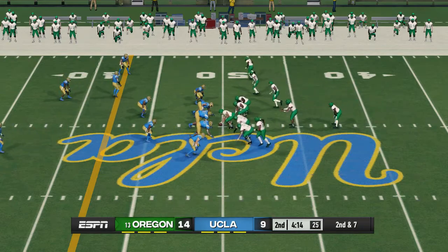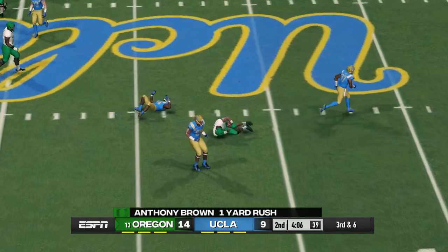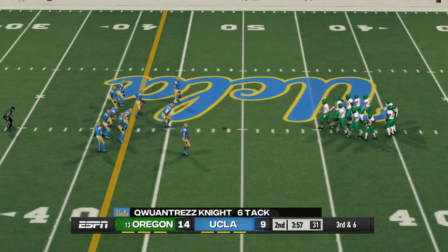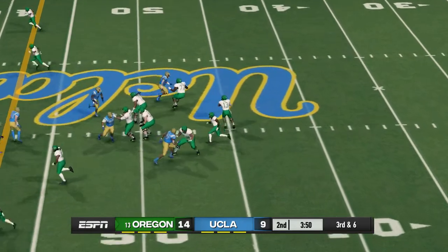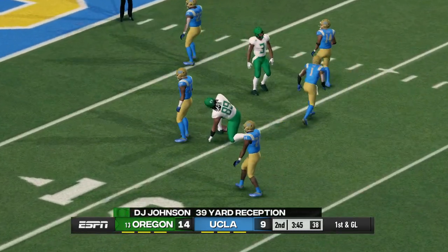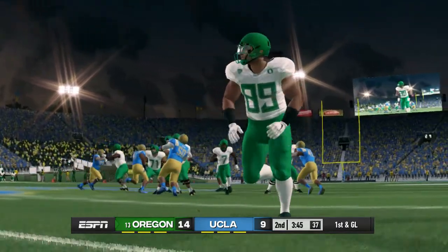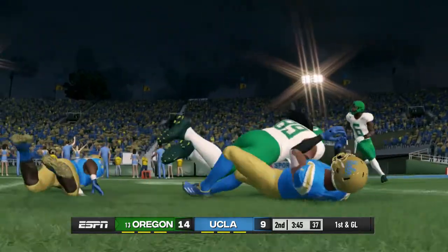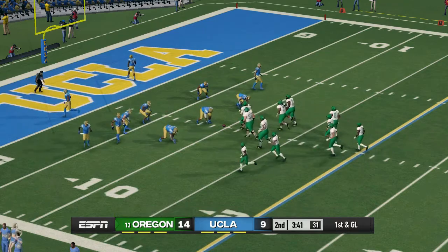Midfield. It's second down. He makes it out to maybe the 49-yard line. He's going to air it long. What a play, and that'll set up a first and goal. That makes it first and goal. Now it's first and goal with the defense trying to regroup after giving up the big pass.